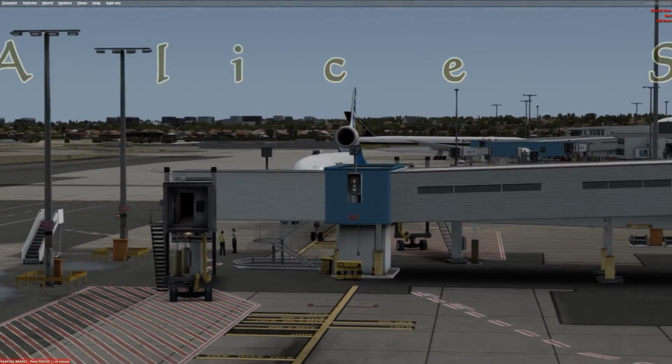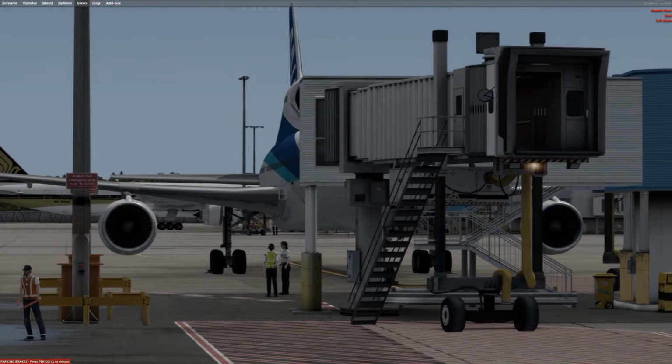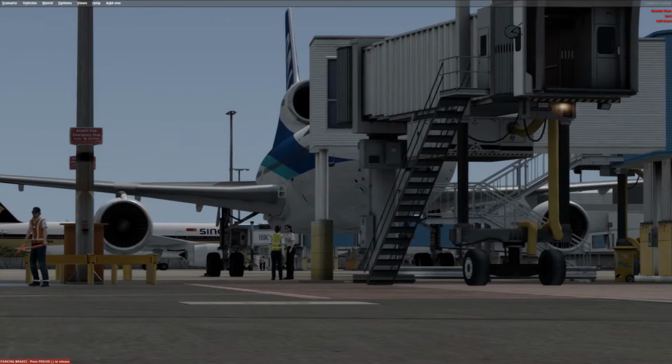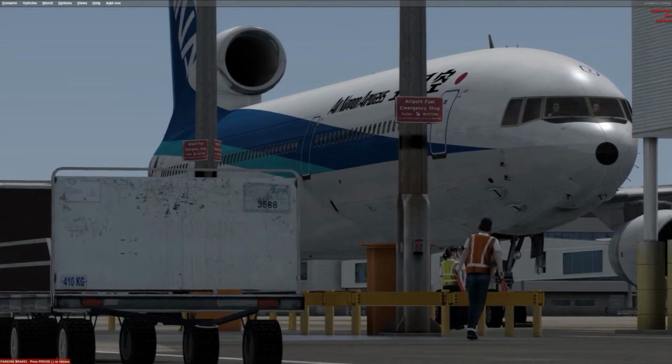Well, hello and welcome to David Herkey's Flight Sims. You join us at Sydney. Today's flight is from Sydney to Alice Springs in the Lockheed Tristar. The purpose of the flight is to demonstrate the use of GPS in this aircraft.